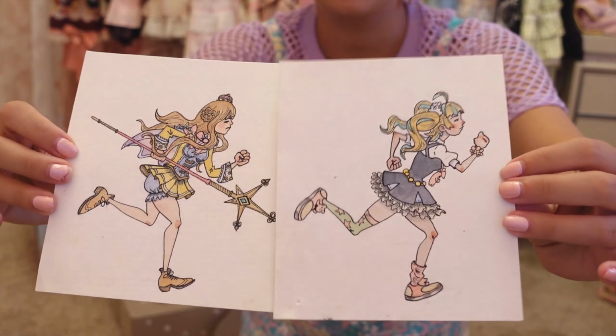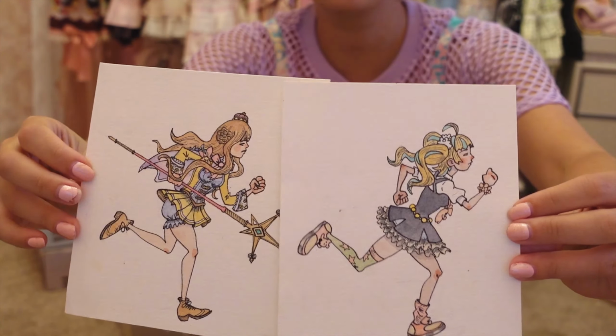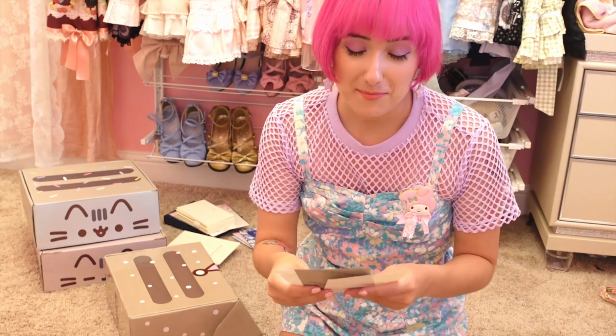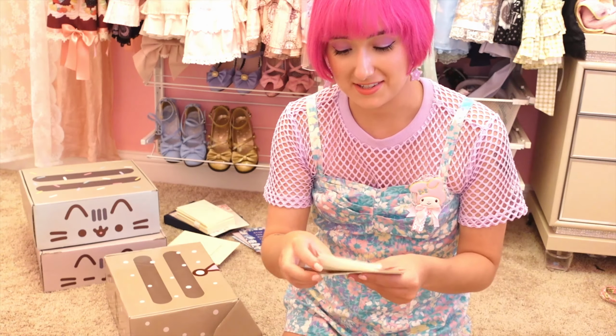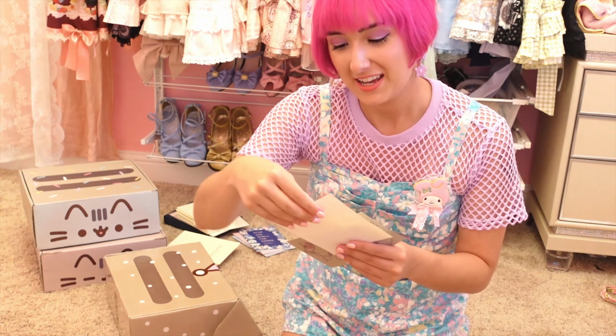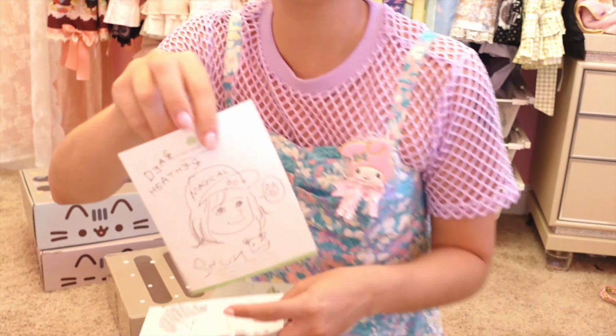The guy who set up the drawing session actually drew these for me himself of the two costumes that I wore for the study. And then these are some of my favorites. These are some of the pieces of art that Shun from Putumayo drew for me over the years. This is the first one he ever drew for me.